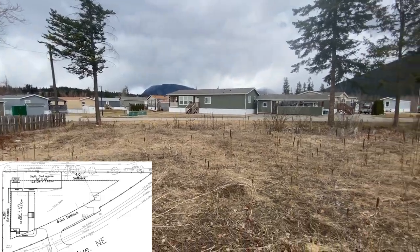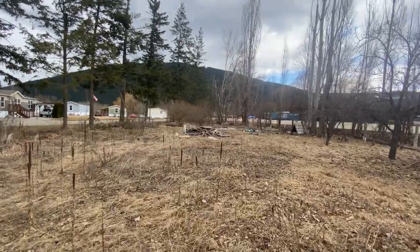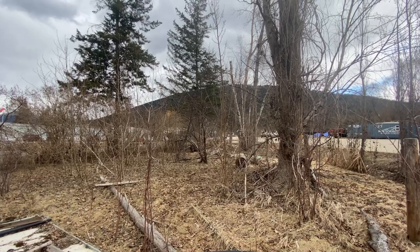But instead, we're gonna head over here and it's gonna be up in this corner. Luckily, this property is quite big, so there are a few options to put the septic field. And that's just one of the reasons why giving yourself some time to do some due diligence is so important. On this purchase, we had 30 days from the time of the accepted offer to the time that we have to remove subjects. We ended up figuring stuff out a little bit faster, but we had that time if we needed it.